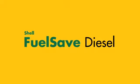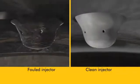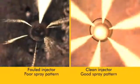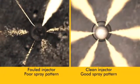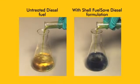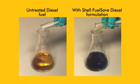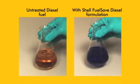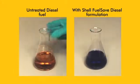Shell FuelSave Diesel with fuel economy formula is designed to help keep injector nozzles clean, so improving combustion and in turn helping to reduce carbon dioxide emissions. Adding a special chemical to the fuel shows that Shell FuelSave Diesel contains a powerful detergent that's designed to help keep your injector nozzles clean and to help prevent the buildup of deposits.